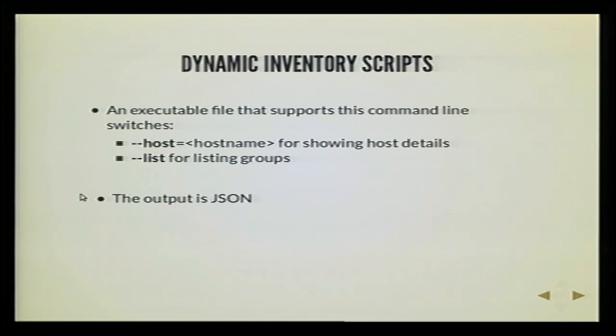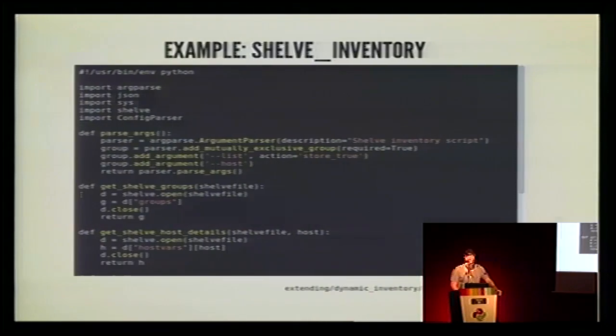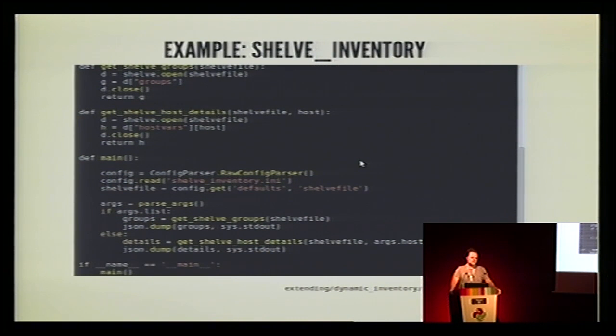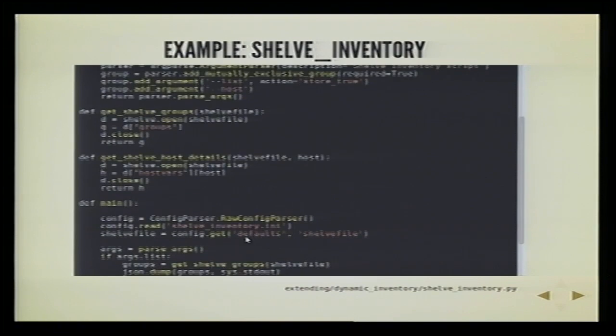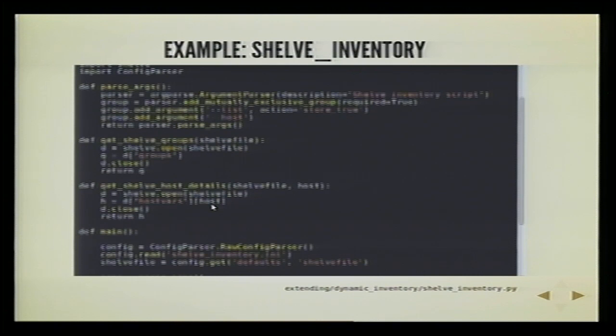Minus list will return a JSON dictionary with the name of the groups, and each group is a list of hosts, and minus host, in which you specify a host name, and then you get a dictionary of the host variables, JSON. So just for the fun of it, I did an example, which is shelf inventory. If you know shelf files, they are basically a key value store that Python supports natively in the serialization. So in the example, we are just using a shelf file that I've created, and we can open it, groups, and the host vars of it.